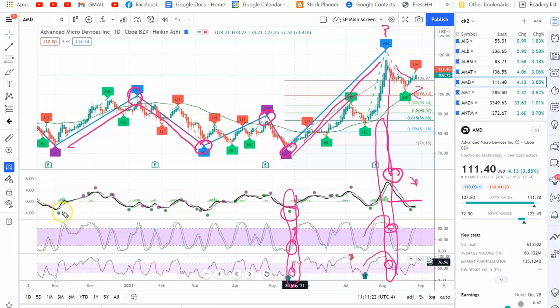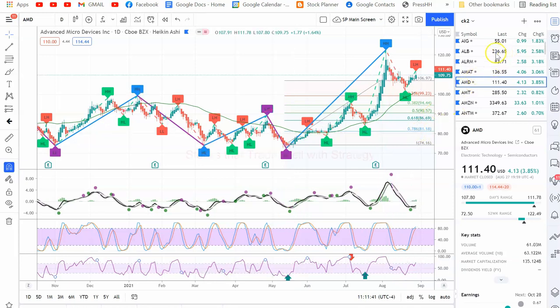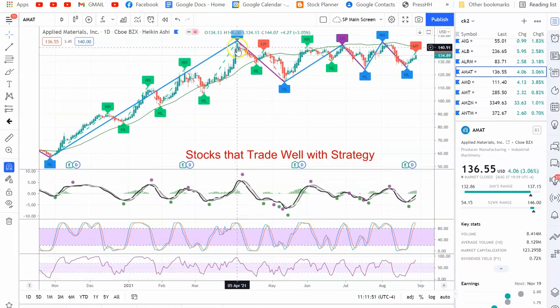And those conditions, you can test them out and do it manually. I have an automated way of doing it, but you can test it out, and you've got to find the indicators that trade well with that strategy. There's another one, AMAD, and it looks like it trades pretty well too with the strategy. You can go do this manually.